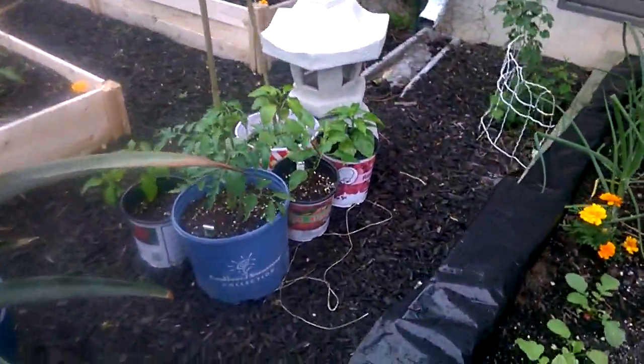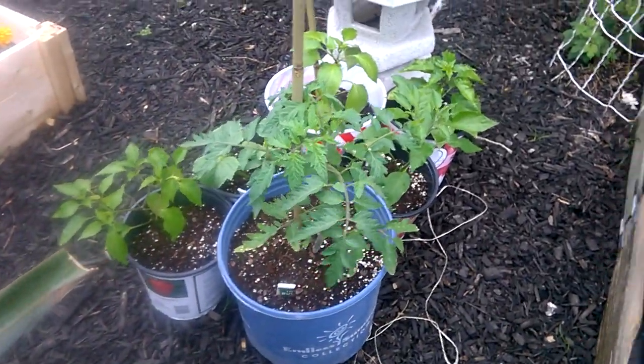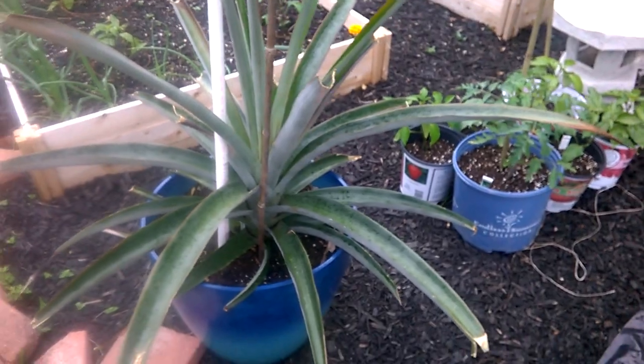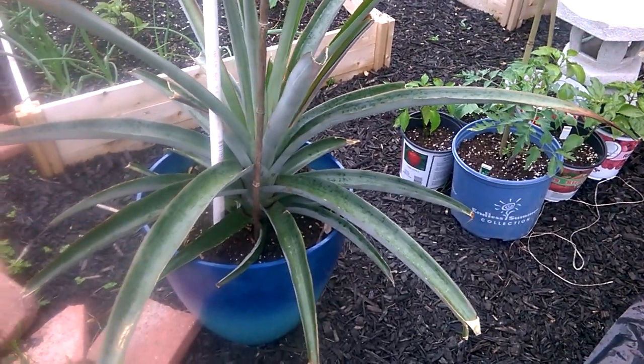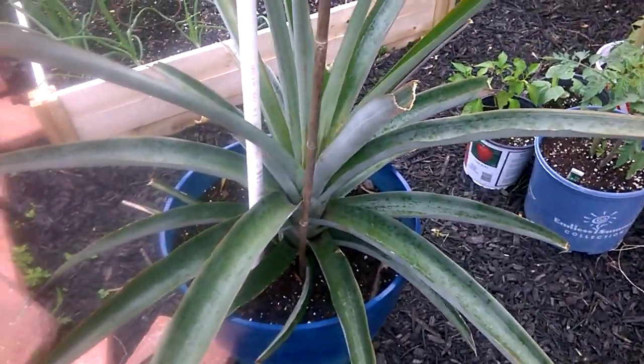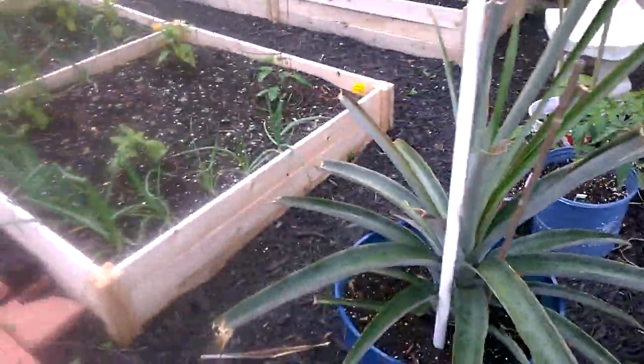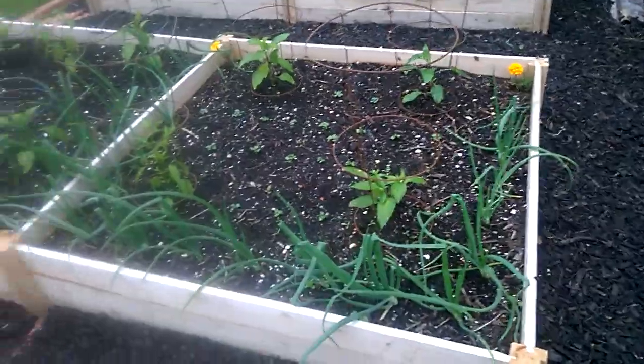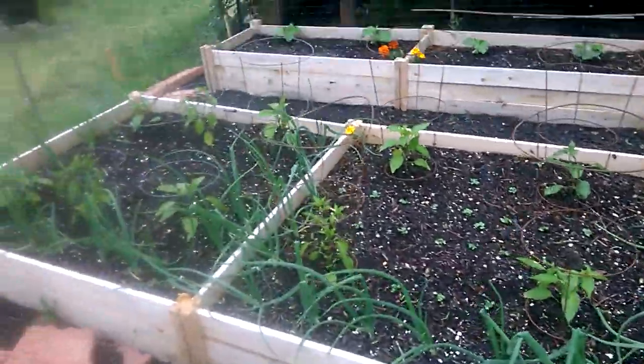Over here, I've got some stuff in pots. These are really just backup plants in case other stuff fails. This is my pineapple, which I put out way too early, and it's sort of browned up and all that, but we'll see. So, over here we've got my pepper beds.